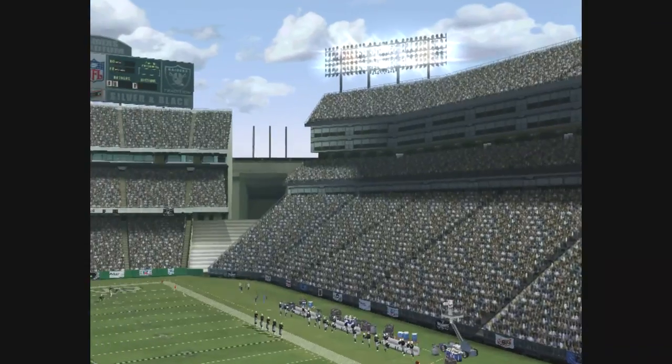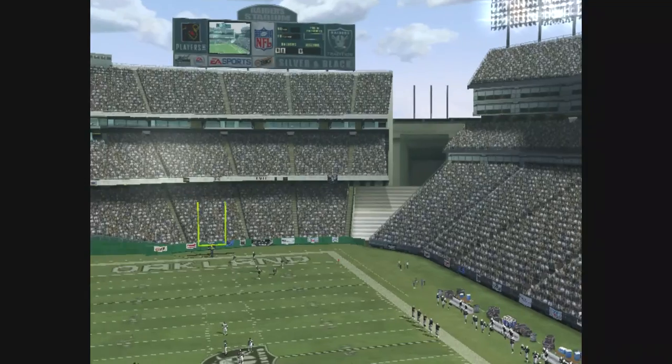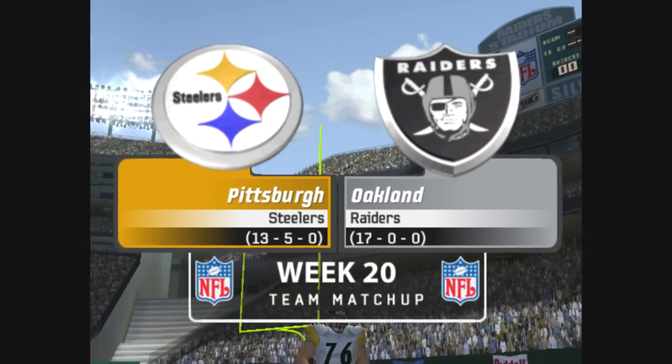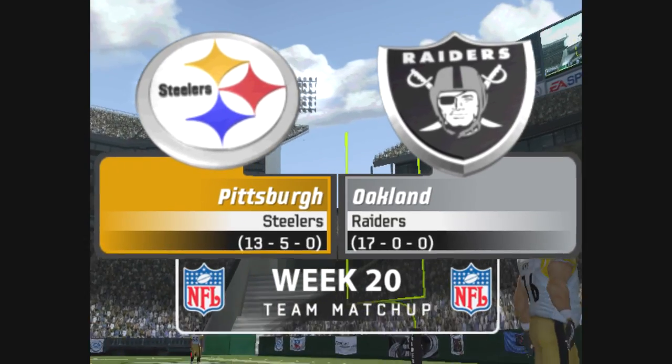Great matchup of two teams, a great atmosphere. It's time for football. And what a classic matchup we have here today with these two teams. I'll tell you, the Raiders and the Steelers.